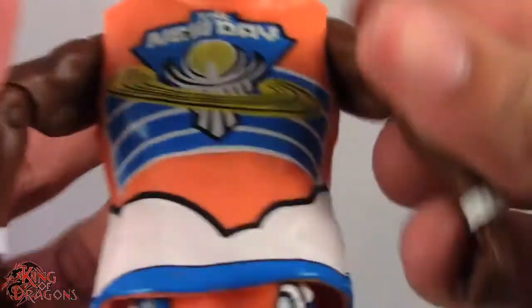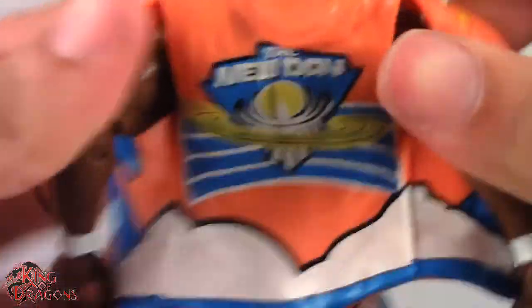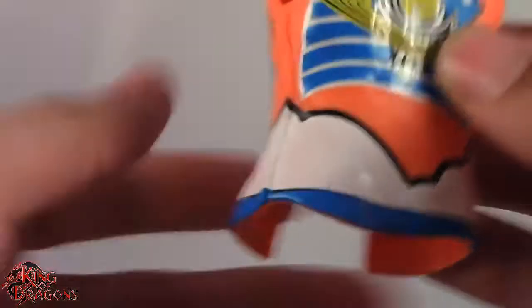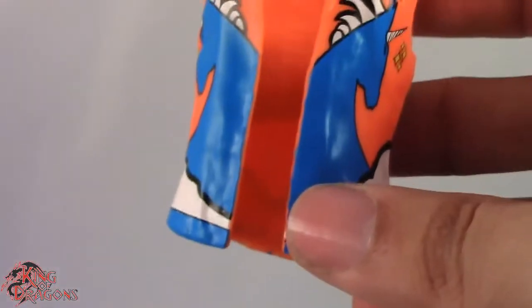And his second accessory is the New Day vest. Let's see if we can't get that off of him. It's not the softest material in the world, but it's soft enough that you can still get it off. It does take a little bit of effort, but as you saw, it does come off.